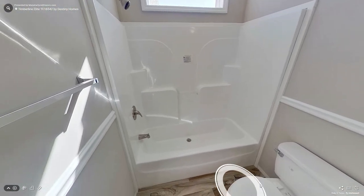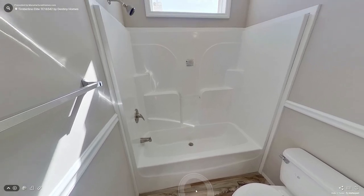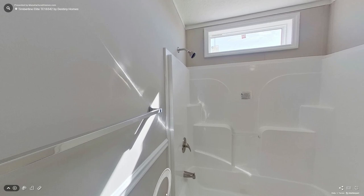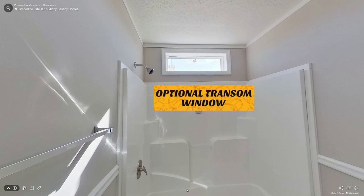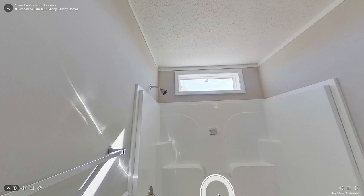All right, let's take a look over here at the beautiful garden tub. Not garden tub, it's a standard tub and shower combo, excuse me. So you have your beautiful standard tub and shower combo. I love these because they're very easy to maintain and keep clean. And of course up above that, you would have an optional transom window. There's nothing like natural light in your bathroom in the daytime.